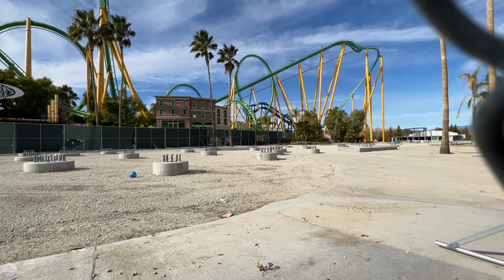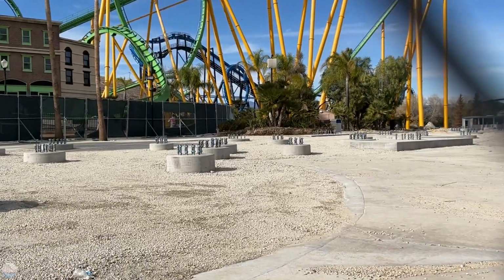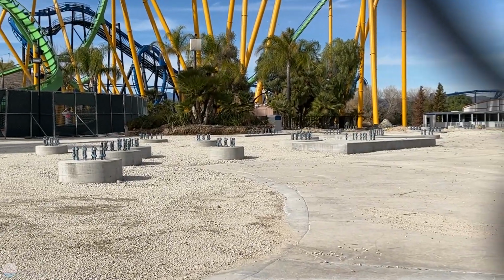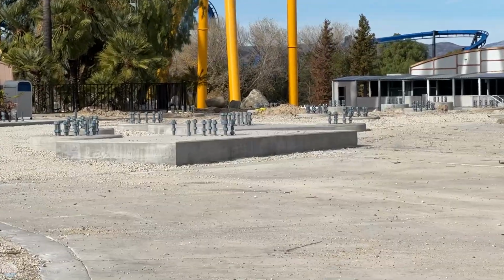Now on to the other major project in the park. The Wonder Woman single rail sees minimal progress. Most of the prep work is done, like the footers, but it's worrying the vertical construction hasn't begun yet.